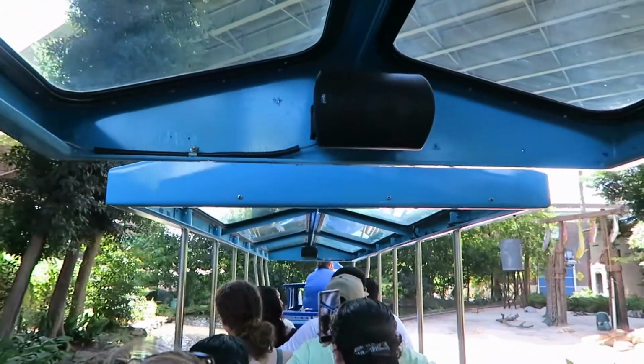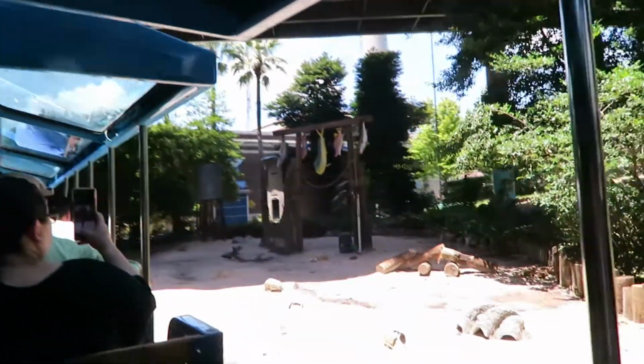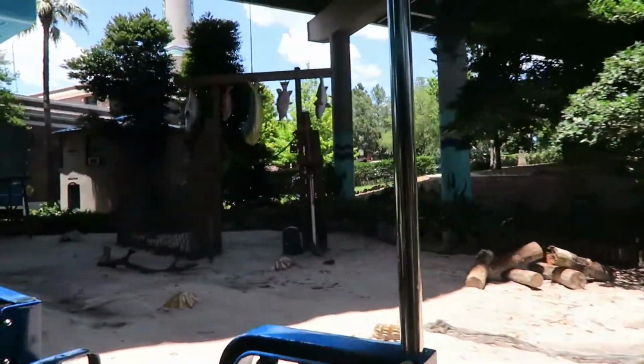2017, Hurricane Harvey was an unprecedented storm that caused unforeseen damage to our shark tunnel.